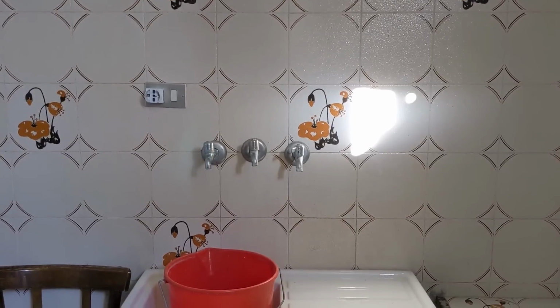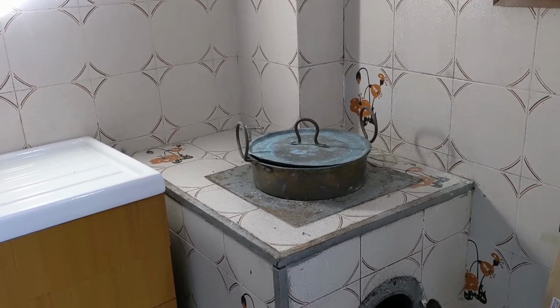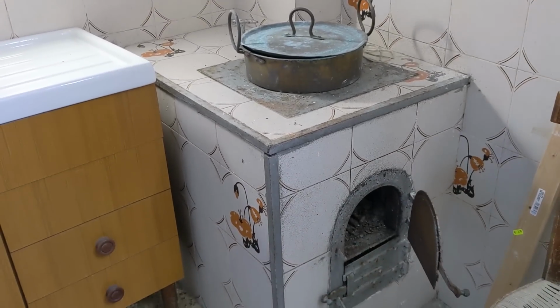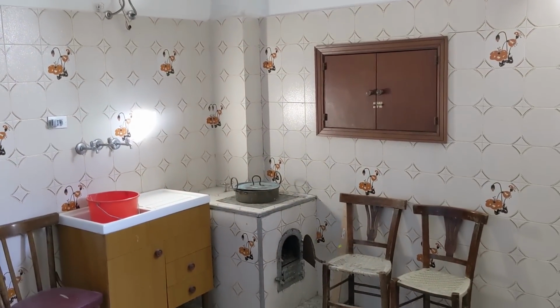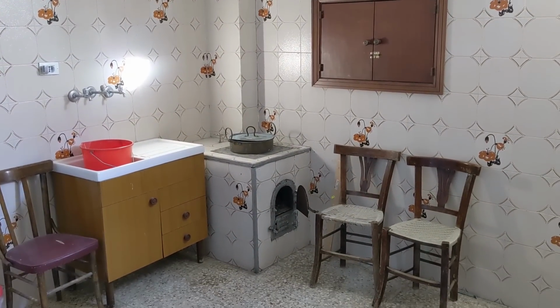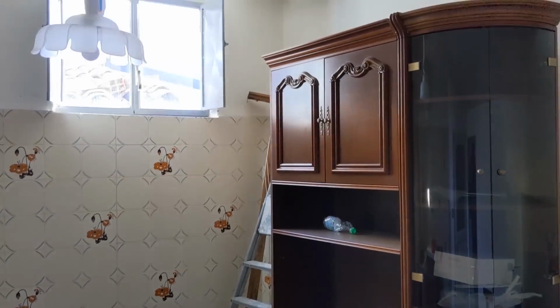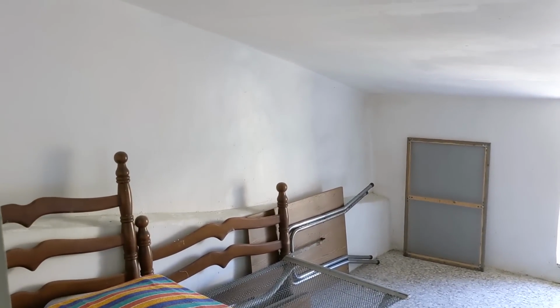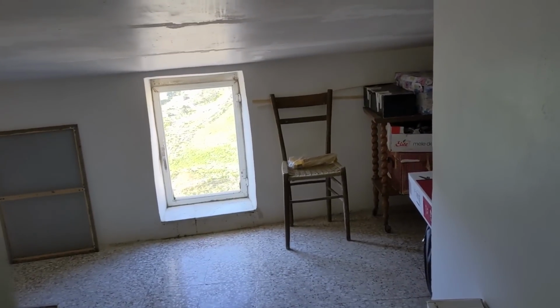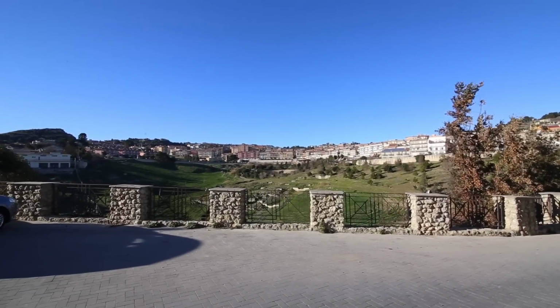Moving up to the third floor, you have a second kitchen. This room could be converted to another bedroom or a bathroom. The top floor bedroom faces the front side of the house. It's a cute room for children or for guests. On the way out, another view of the countryside.